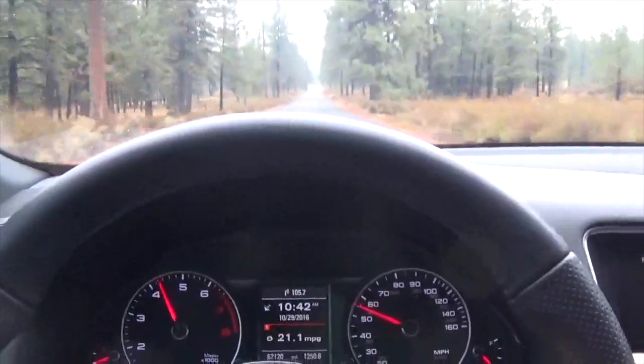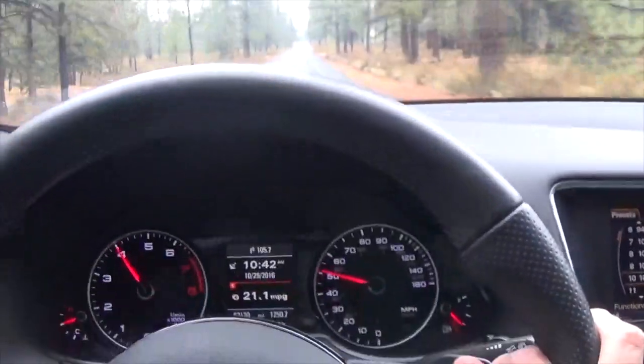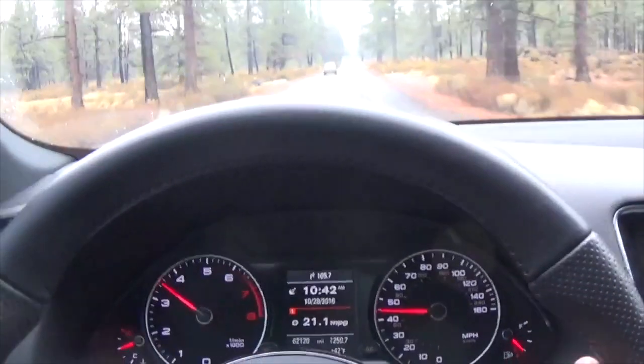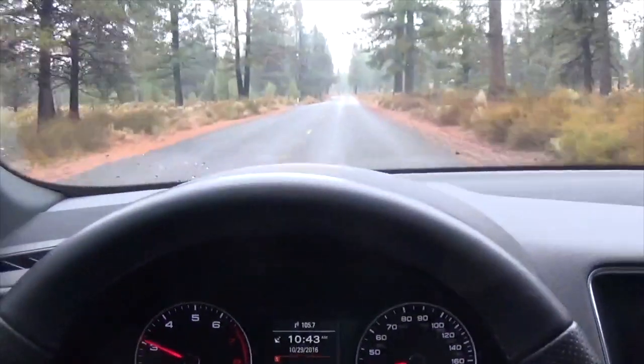What's really great about this car is not just how quick it is, but the power delivery. It's so smooth and quiet. The shifts are so seamless. It's just incredible how well refined the vehicle is.